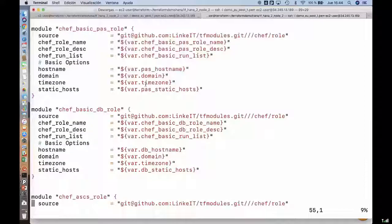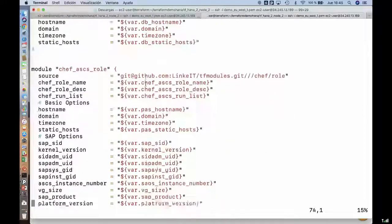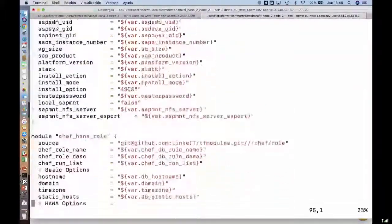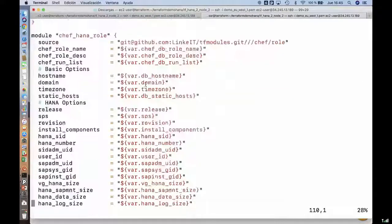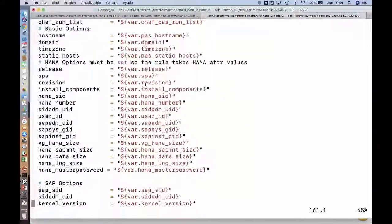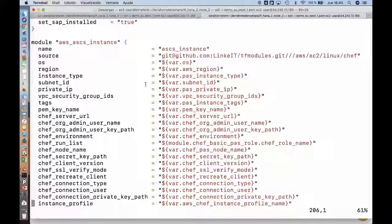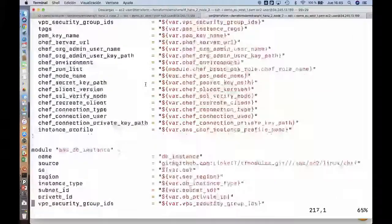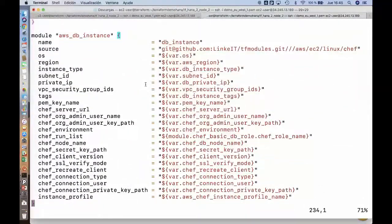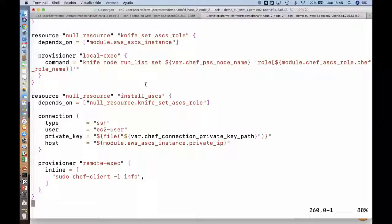So if we go back here and walk over the file, first we are defining some modules and roles for the different nodes and the different software application stacks that we're going to build with Chef. So we have a role for application server, a role for SAP HANA with the different variables that we are going to set up. We have another role for the primary application server. The same applies for the central services instance. We have another one for the database instance with all the parameters.